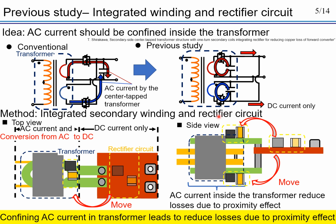To achieve the previous study's idea, a simple method is to integrate the secondary winding and the rectifier circuit. This is the structure that achieves this method. So the rectifier circuit is moved and included in the one-turn loop of the secondary winding. As a result, AC current stays inside the transformer, which reduces losses due to the proximity effect.